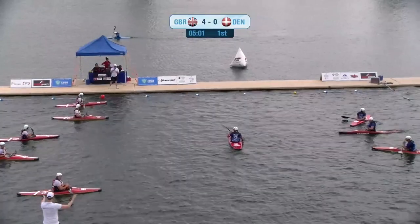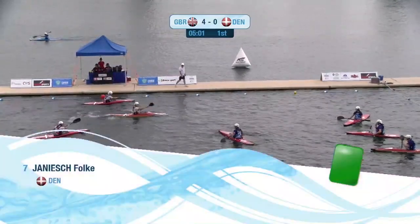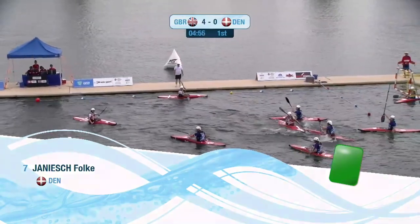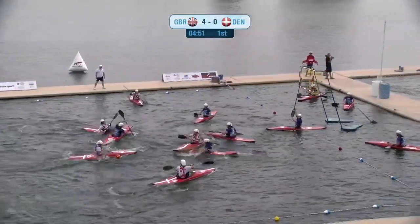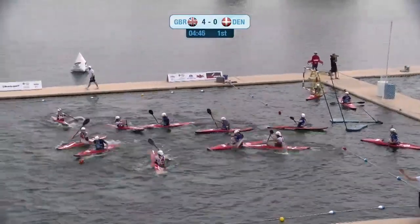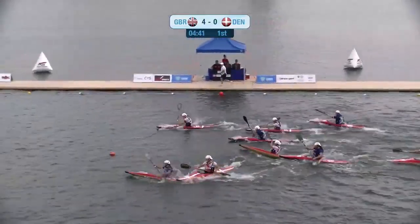Green card now ready to be shown to Denmark, and they are now ready to begin play once again. Nielsen with the ball. She has options to her left and right. Choose to take it herself into that Great Britain middle of the pitch, and she will retreat, go all the way back to Sørensen. Stolen by Great Britain, and now coming up is Virginia Coyles.